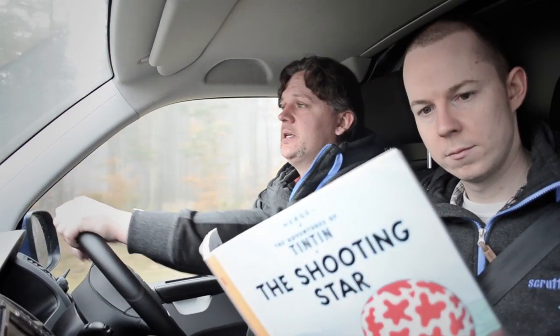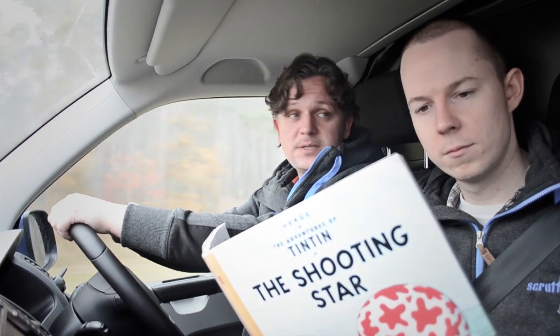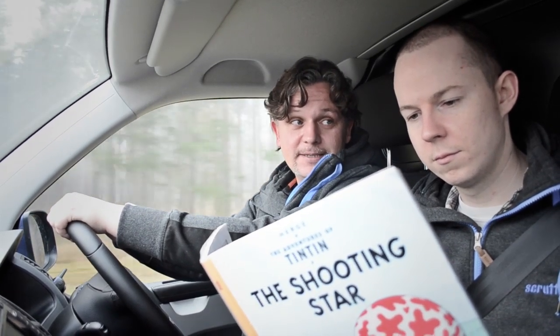Bruges, Matt. One of the most perfectly preserved medieval cities in all of Europe. And the reason for that is because its river dried up, so they couldn't afford to redevelop. Not very good for all those Belgian builders, eh?